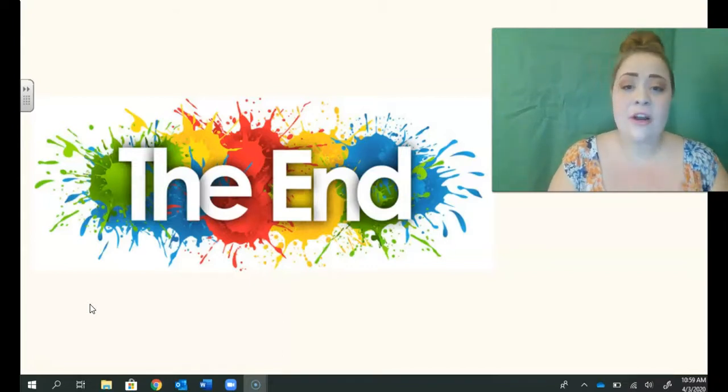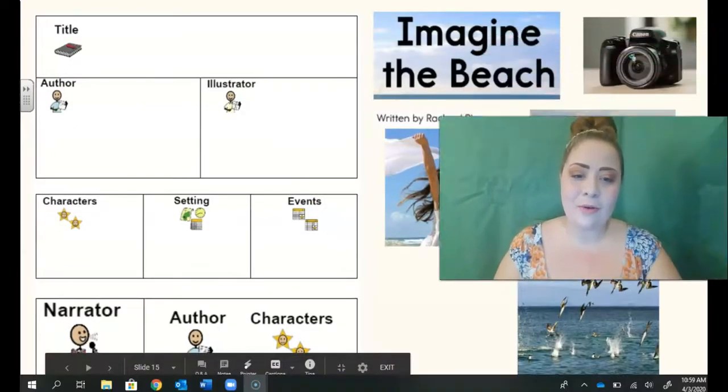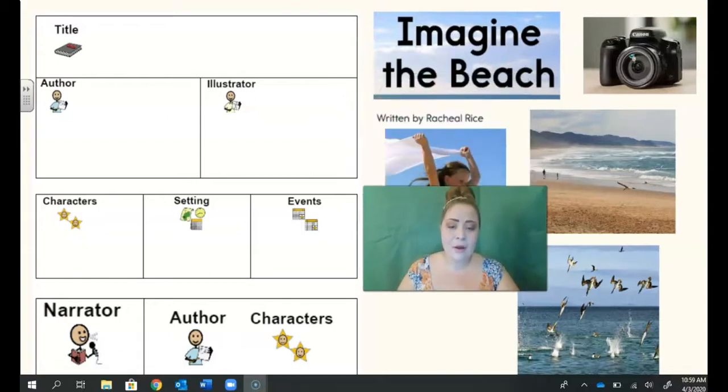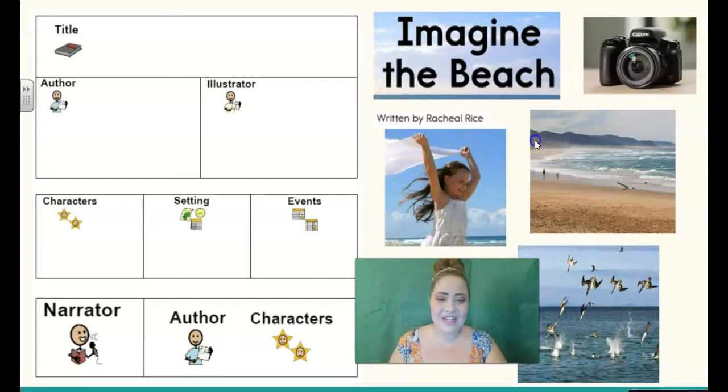Now we are going to complete our graphic organizer for the story. Here is our graphic organizer. We are going to take this graphic organizer into 3 parts. The first part is going to have our title, author, and illustrator. The next part will have our characters, setting, and events. And last, we will talk about our narrator. Was the narrator the author or the characters? Let's get started.